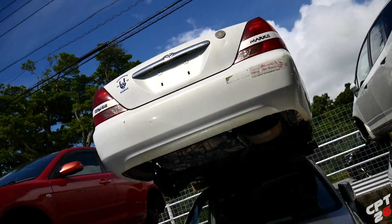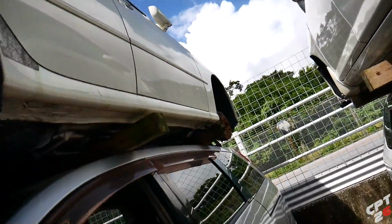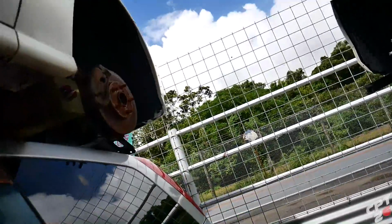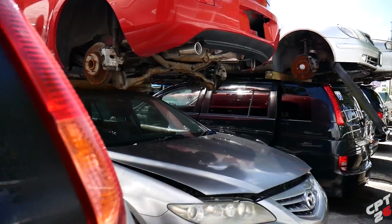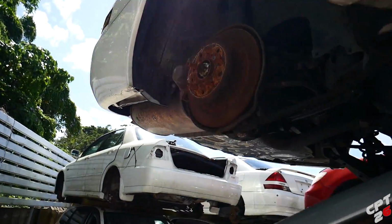Check this out. Toyota Mark II JZX 110. Now, I know that this car, the 110, came with a 1JZ, and I think that was the last of the 1JZ for the Mark II. I do it for you guys. Nope. Bummer. Not gonna lie, I was actually getting a little hyped on that one. I was like, oh man, if it has a 1JZ, that'd be crazy. No, it's got a 1G-FE, so it does not have a 1JZ, unfortunately.